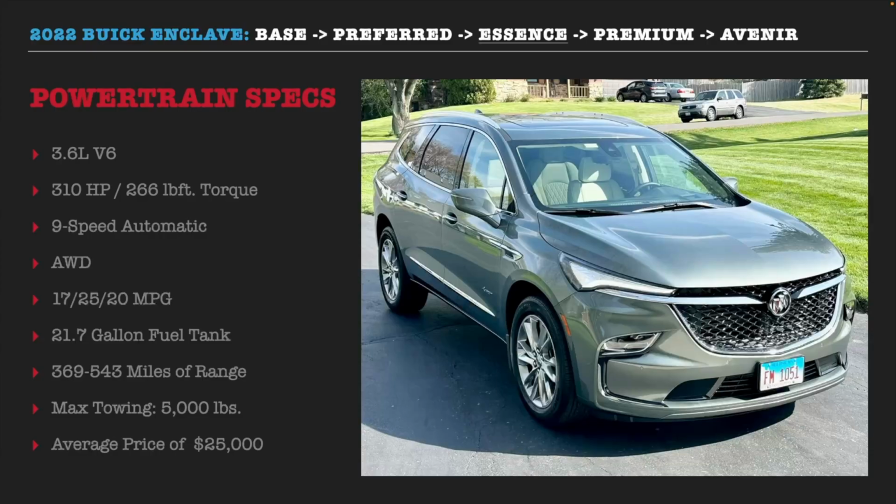And due to our 21.7 gallon fuel tank, that'll give you a range estimated to be around 369 miles in the city to a maximum of 543 miles on the highway. This thing is capable of towing up to a maximum of 5,000 pounds, and the average asking price for one of these on the market I found is roughly around $25,000, based off of mileage and condition of this vehicle.